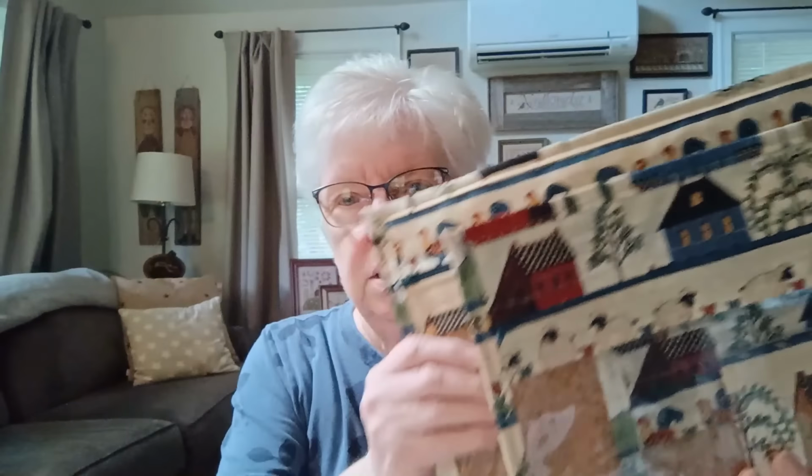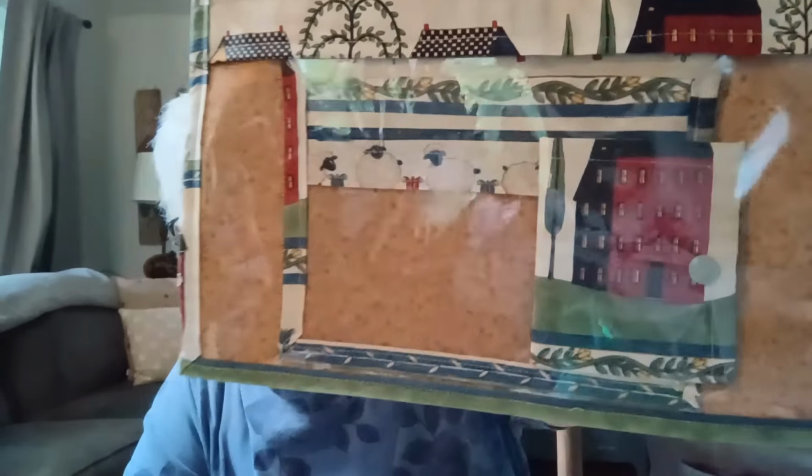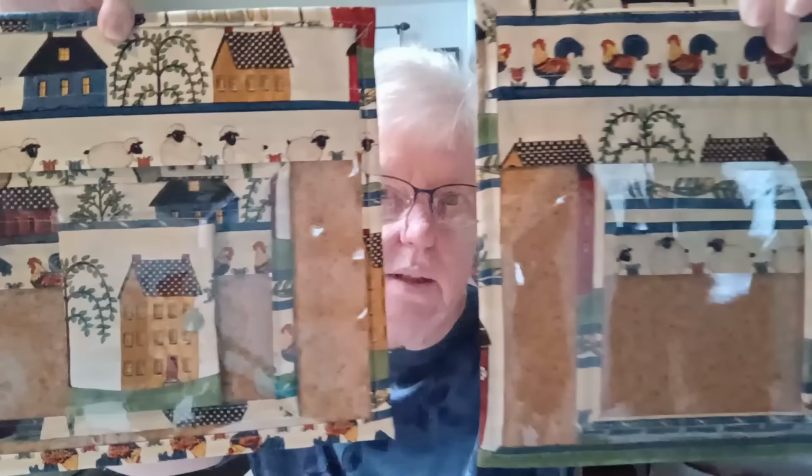I'm working on saltbox houses right now. I did these 2 yesterday. These are not on Etsy yet. That is a 3-piece set. They are both 3-piece sets.